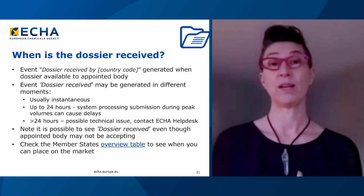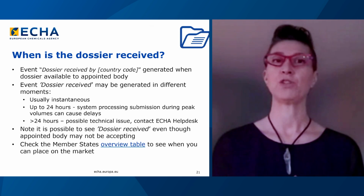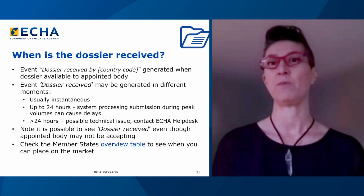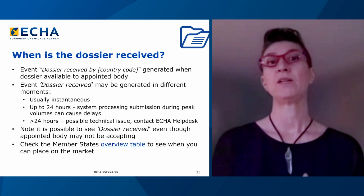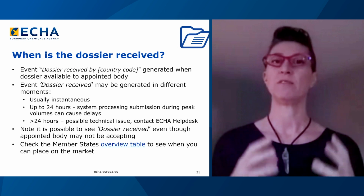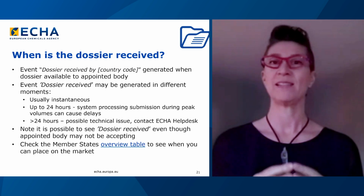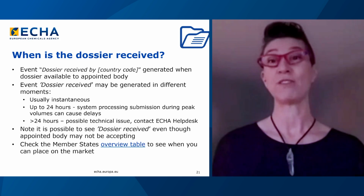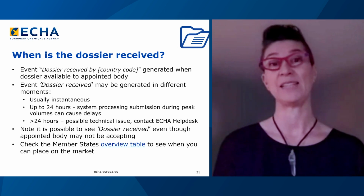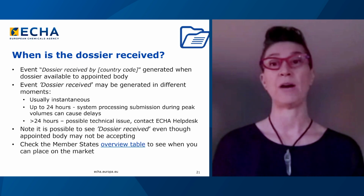Another area I would like to touch on is this event in the submission report which describes when a dossier has been received by a particular member state. So this event is generated when the dossier becomes available to the appointed body. Now, in most cases, this event is generated at different moments in time, but most often it is usually instantaneous. In some cases, it can take up to 24 hours.